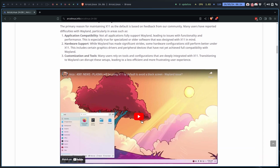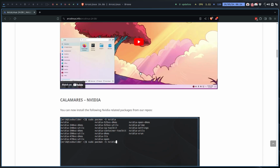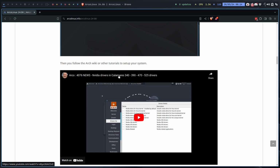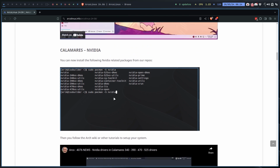So we're going to put X11 back as the default to avoid a black screen Wayland issue, probably, right? What we've done as well is give you a choice inside Calamares to install, it's not perfect, right, to install a driver. And what we've done in the code is if you select NVIDIA in the beginning and boot up with the ISO, then it knows I'll get NVIDIA DKMS by default, right?